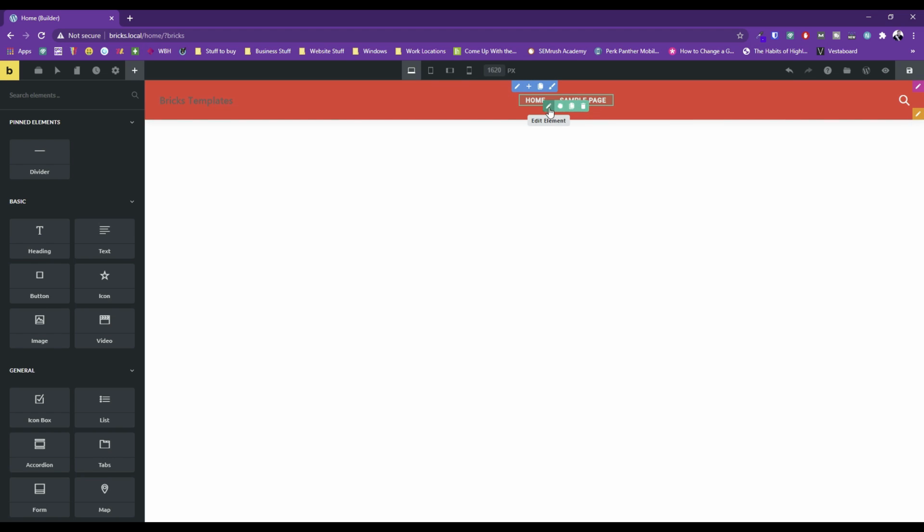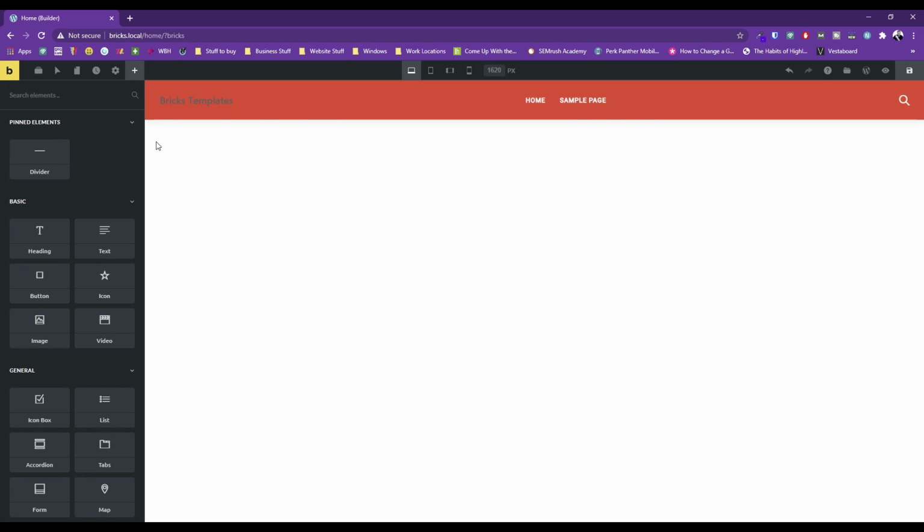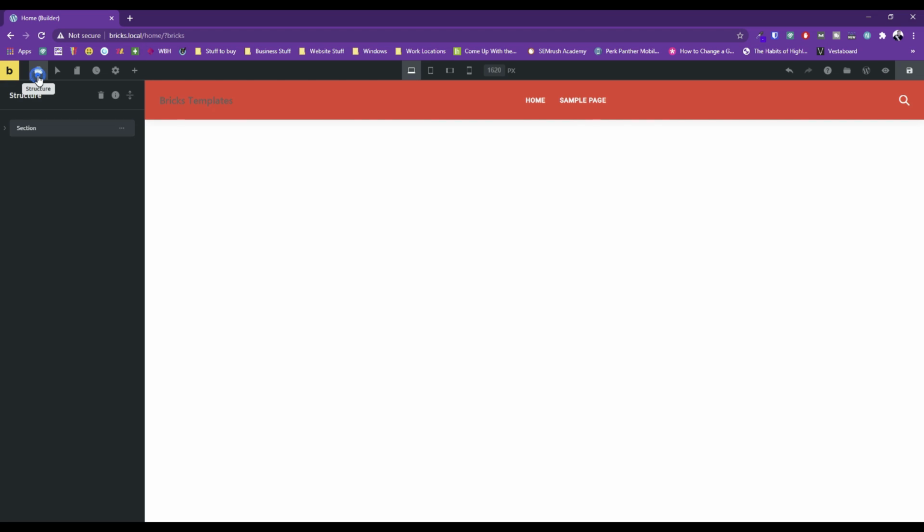Let's look at this. So this is a basic header, as you can see. And it's got the logo right here. It's got your menu, and then it's got a search icon. So right off the bat, one of the things that I ran into an issue with, and it's more of my fault, not another person's fault, but I believe in making things as simple as possible, was in the structure pane.